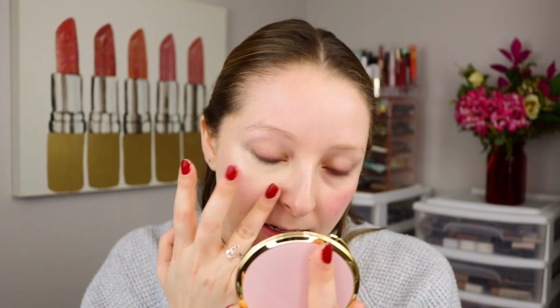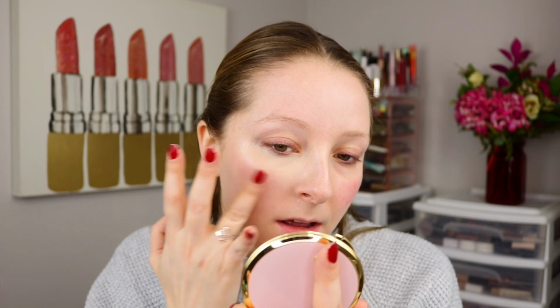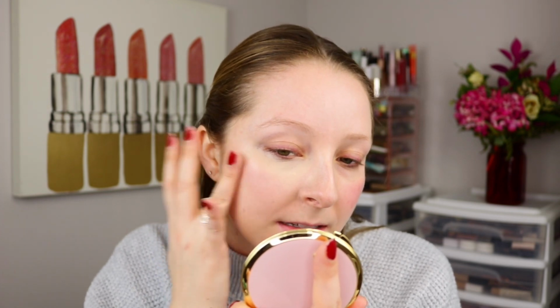And this has a beautiful coverage and texture. And then, see, I'm bringing it down over my cheek a bit for that additional coverage over the redness in my cheeks. And oh my gosh, this looks so smoothing. It's like a smoothing filter to the skin.